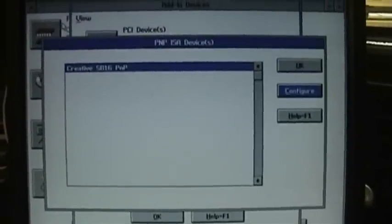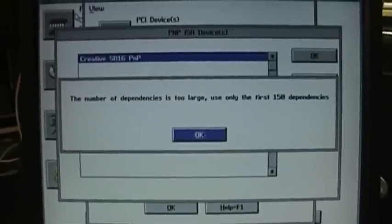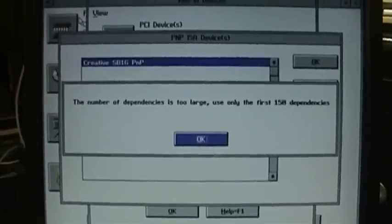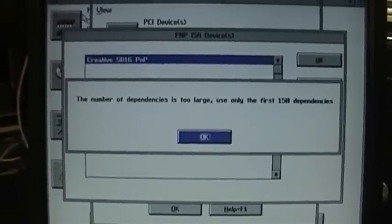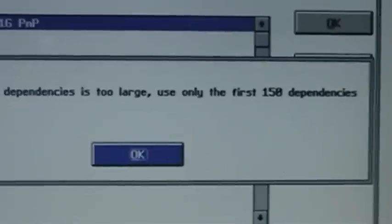You can configure this. ISA plug-and-play. Well, it was better than the way it used to be when you would arrange jumpers on cards that sometimes weren't even labeled correctly back in the day. But that's not to say it didn't occasionally do fun things.